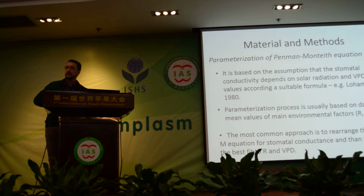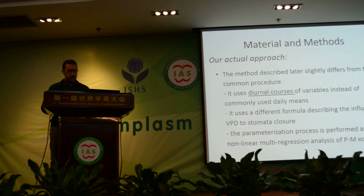The general approach applied is that, since the stomatal conductance depends on the radiation and VPD, the parameterization process is usually based on daily means. And then the common approach is to rearrange the equation that I showed before for stomatal conductance, and then find the best fit with the radiation and VPD.